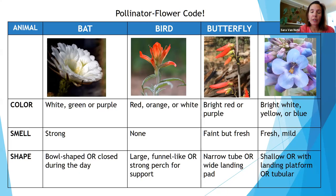Who wants to guess why those are the characteristics of a flower that a bat would like? Think about when a bat is feeding, when they're active. Why do you think they would like white, green, or purple flowers and a strong smell? Raise your hand. What do you want to guess? Okay, Abby, Jamie, and Layla. Go ahead and unmute yourself. There you go. Because they're awake at night.